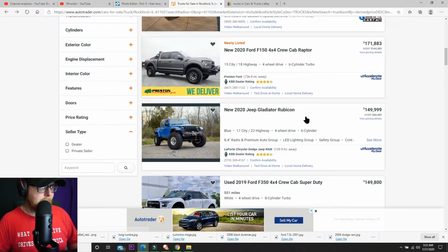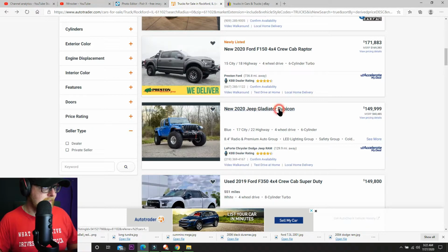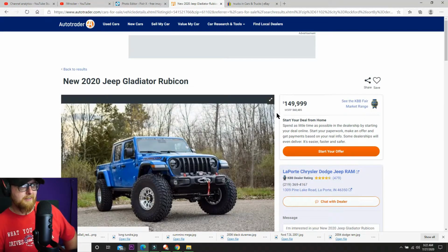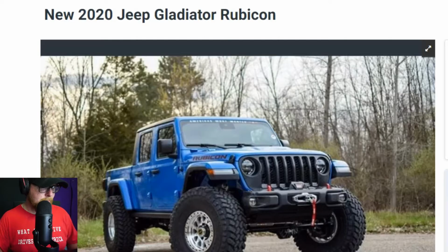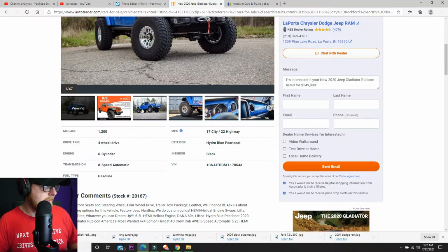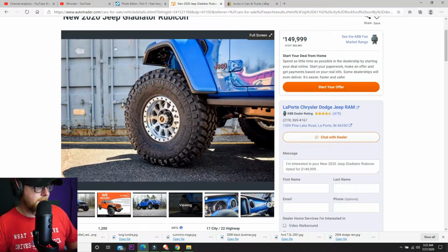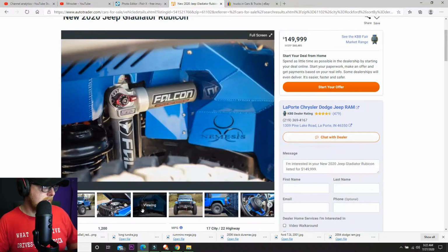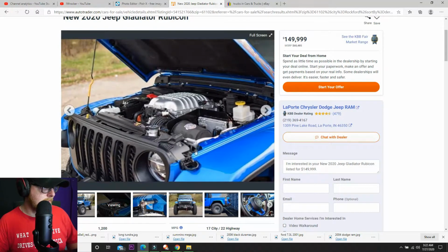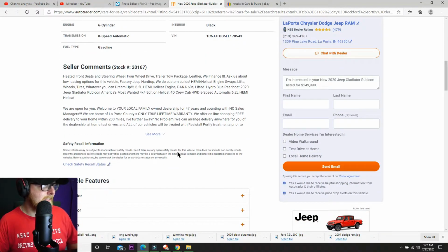And then we randomly have a Gladiator Rubicon for 150 grand. What is this about? This is in LaPorte, Indiana. So this one is reasonably close to Illinois here. And I'm wondering why on earth this would be so expensive. I mean, you have some rims and tires, Falcon shocks, okay. Supercharged. Oh, here we go. Let's just scroll down and look.